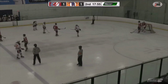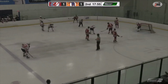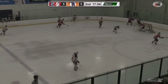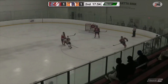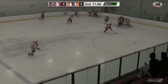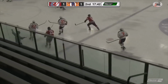Just over 2 minutes gone in this second period. 17:55 showing on the board. Zotter will take the draw on the far side of the Norwich zone, though it's won back by his counterpart, Tegan Beer. In the near side corner now. Pushed up, Carpati, long shot blocked down by Beer. Tim Hayden behind the net. Plays in the corner, reverses it to his defensive partner in Mazur. And it's played up the near side, picked up by the forward Carson Dutcher.